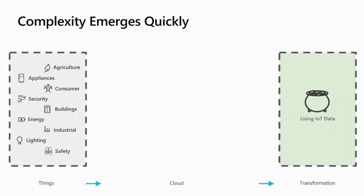If you expand the picture, as we just did, and think about things in physical environments on the left, I've got a number of things listed across a variety of different industry opportunities, whether that's agriculture, consumer, energy, you name it. And of course, using IoT data on the right side. What I want to do is zoom in on the middle.